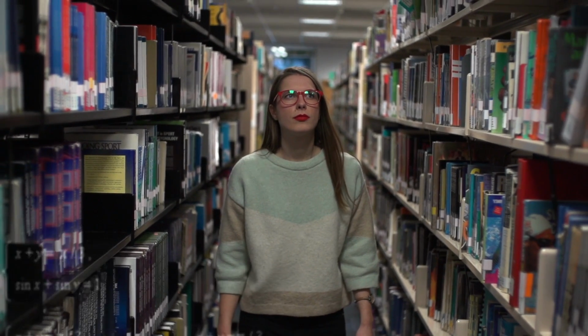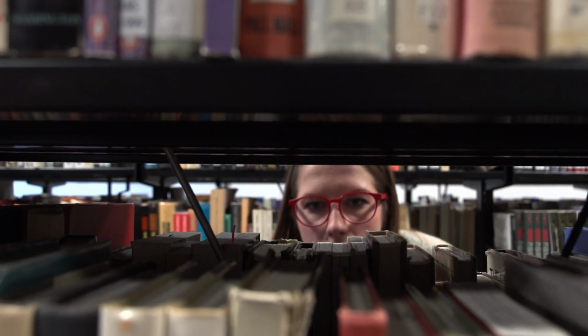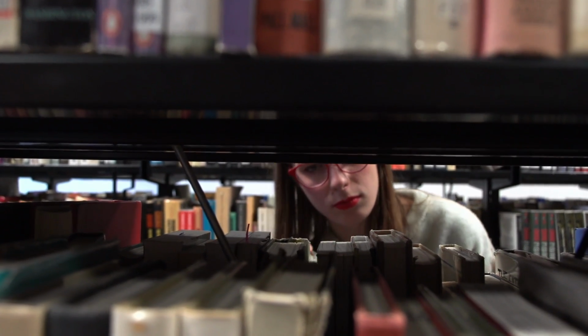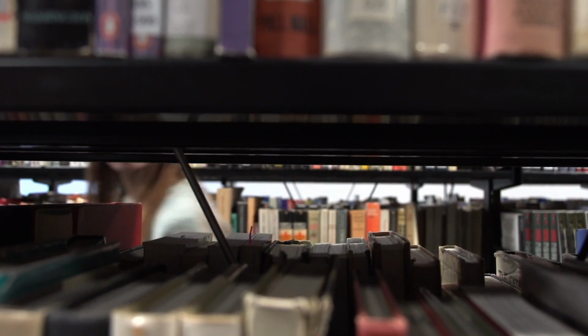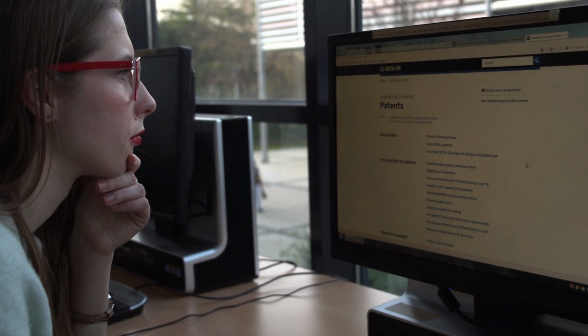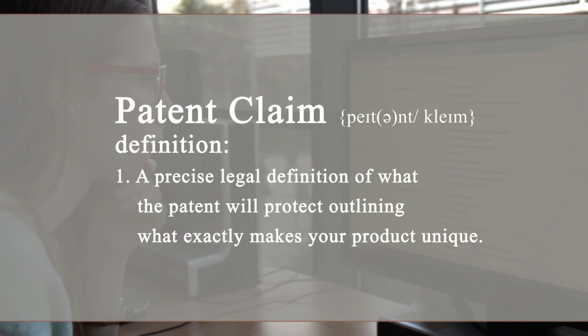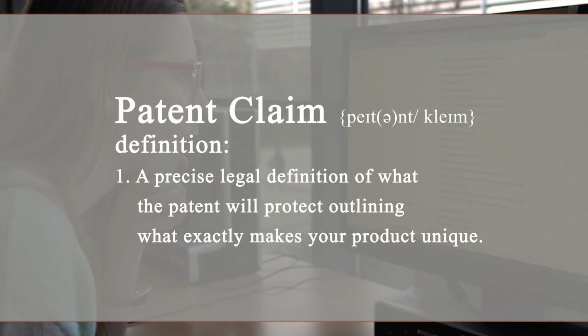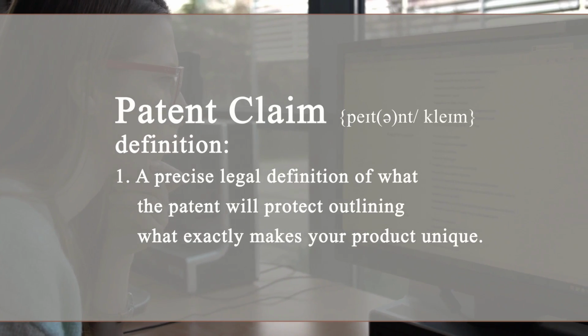I spent the longest week of my life researching patents and how to apply. I read article after article, and it was really important to do this to understand the structure of how a patent application is made up. I learned that the most important part of the patent application is filling in the claims. This is a precise legal definition of what the patent will protect, outlining what exactly makes your product unique. The research definitely paid off, because it meant that the attorney only had to check it once.